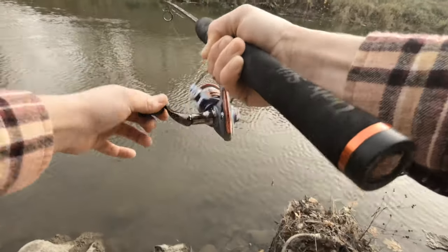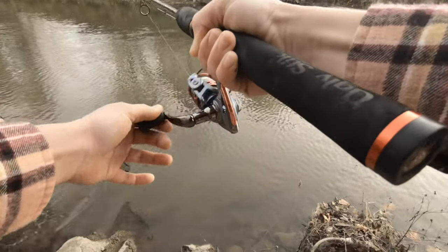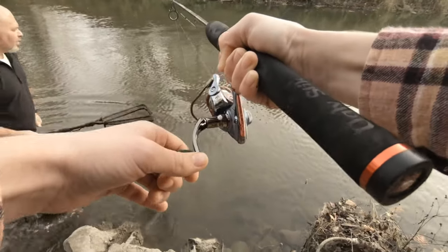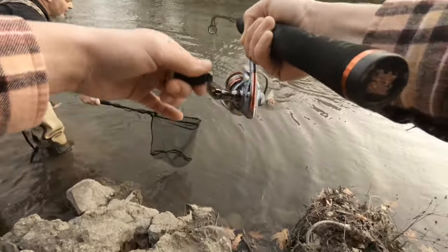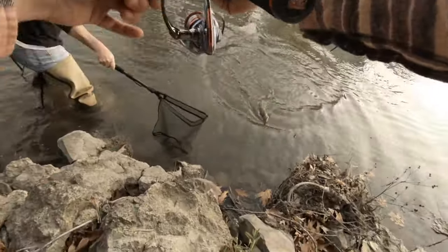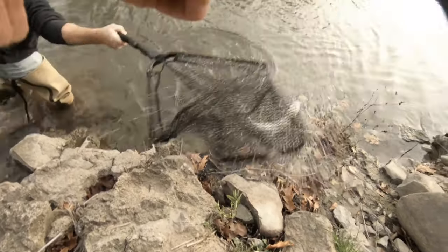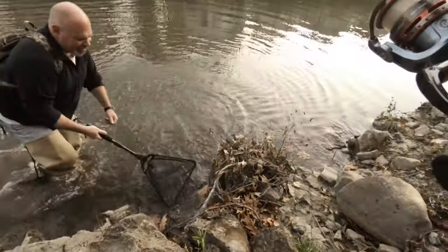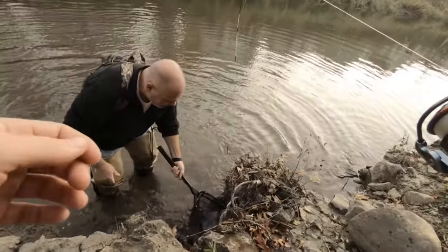Oh my goodness. Oh, it's a pike? It's a pike. It's a really nice one too. Oh my gosh. Please, get him, get him. No. Wow. Nice net job, sir. Nice net job is right.